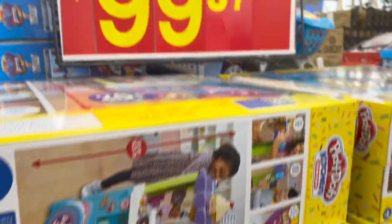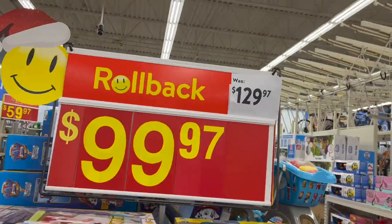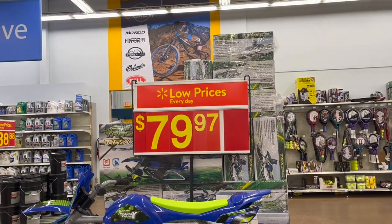Play-Doh Kitchen, which I know is a hot toy this season, look, was $129 on sale for $99.97, an amazing price. Okay, or if you're Canadian, you're gonna need one of these. This TRX snow bike on sale, $79.97. You know what? Kind of pays off sometimes to wait to do your Christmas shopping. You take a risk and a gamble, but you score with the deals.